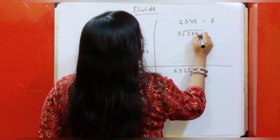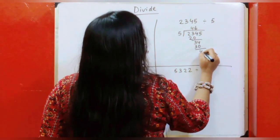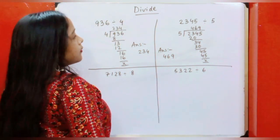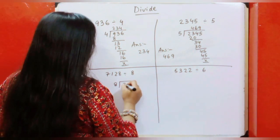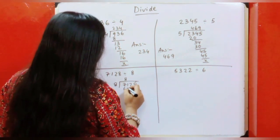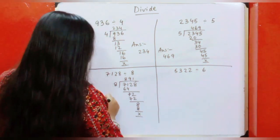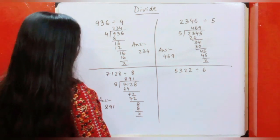2345 divided by 5, answer 469. 7128 divided by 8, 8 8 64. So answer 891. 7128 divided by 8, answer 891.